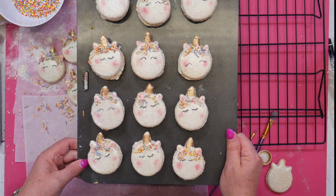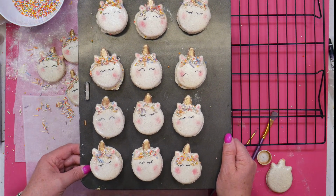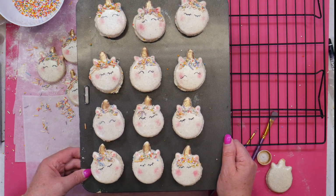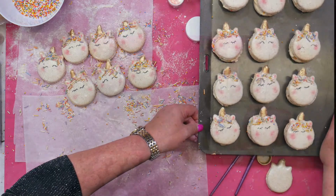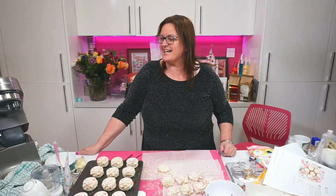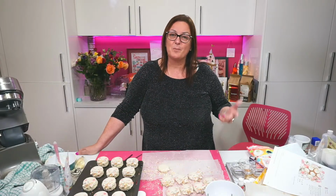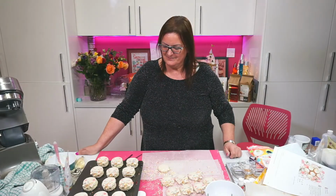They look all right, don't they? They look a bit dodgy, but you know what? The kids will love them, won't they? They look fab. What do you really think? I like them. I'm quite pleased with them. What are they saying then, Antonia? Are you enjoying it? Loving it. Good. Yeah, they look fabulous, Carol.